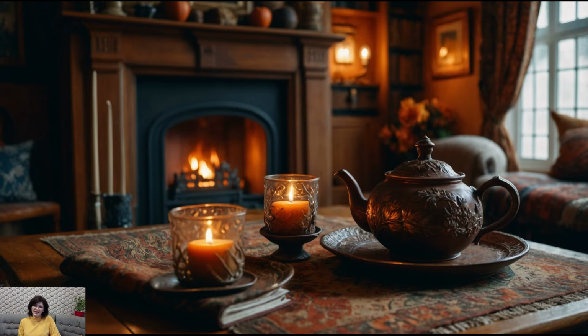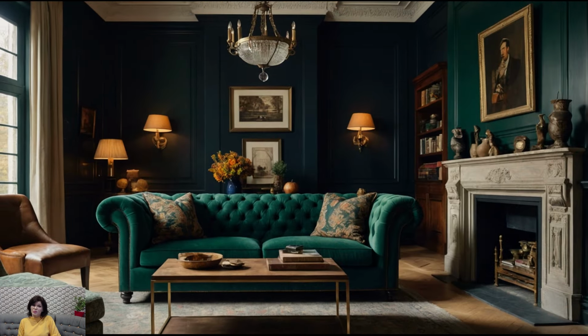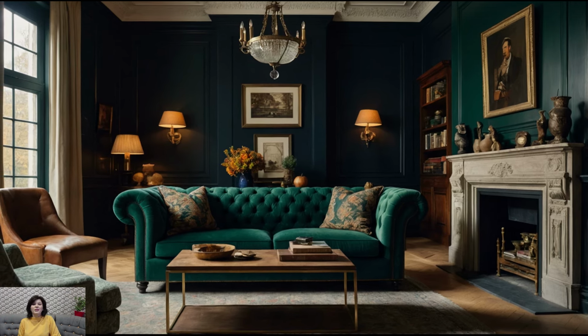Whether you're hosting guests or enjoying a quiet evening by the fire, an English-style interior will make your autumn days and nights even cozier.